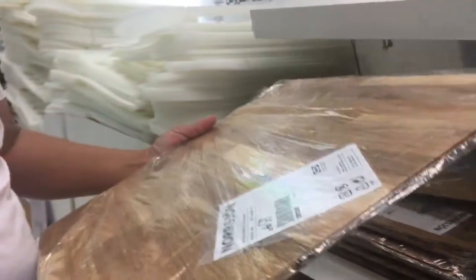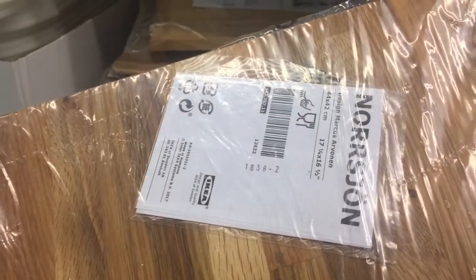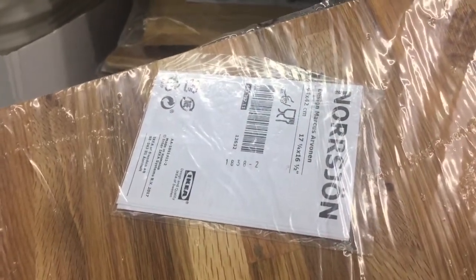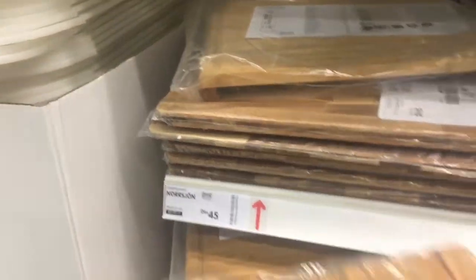Well, again, at the same time, you can use it to cover the sink. How much? You check the... 39711. 45 dirham. This one? Will buy this one then?